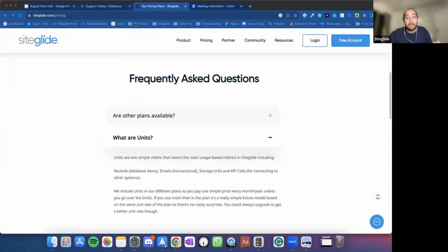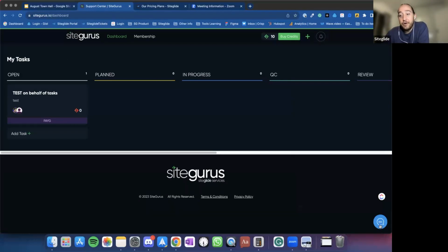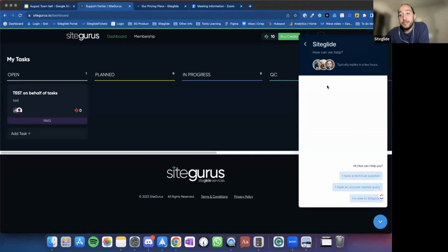So if I go here, I'll show you in Sitegurus. If you're in Sitegurus here, this is just on the dashboard. You'll see here the bot that pops up. It goes through to myself, Luke, and also the guys from Sitegurus, so you're not having a conversation with one group and then having a conversation with another group. Everything's just been brought together on that side to make it a bit more seamless.